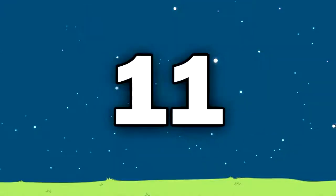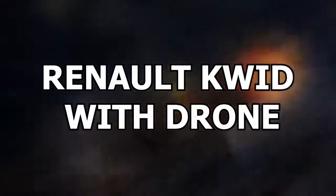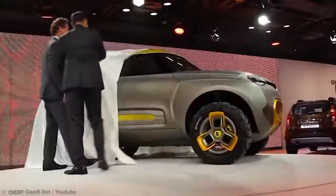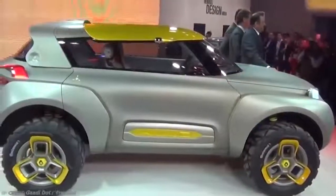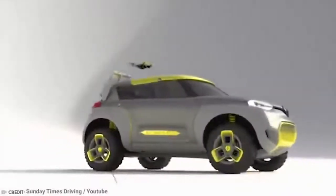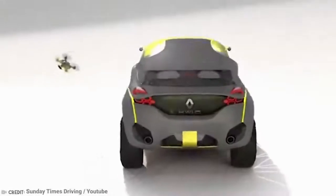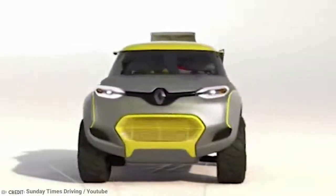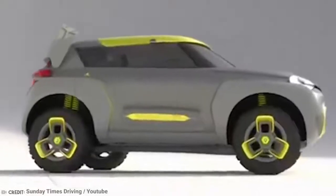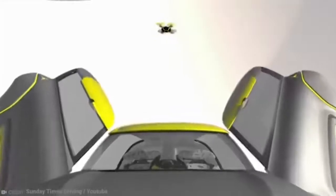Number 11. Renault KWID with drone. If there's anything that raises a driver's blood pressure without fail, it's delays on the road. Gridlock, traffic, and accidents can ruin anyone's day, so Renault is trying to fix that problem. Sure, they can't fix the road network or stop people from having car accidents, but they can allow drivers to choose the best, most uncongested route. They plan to do this with a drone and car package.